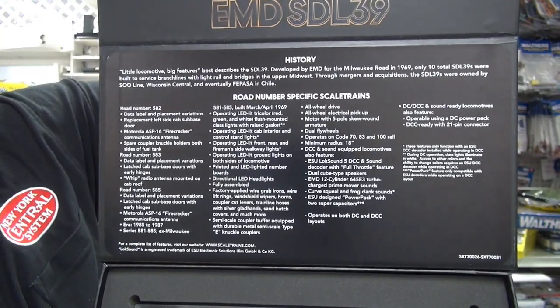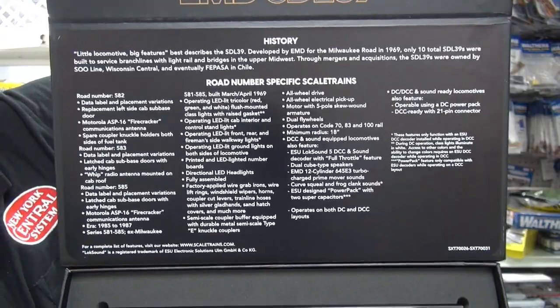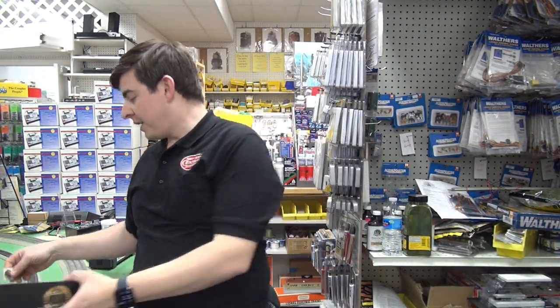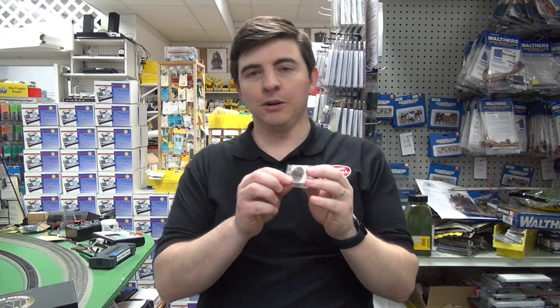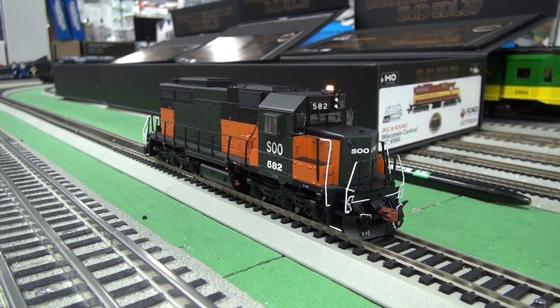And it says row number 582, and it has all the different things that are involved with this engine. Wow, that is a lot, all right? Now, of course, we also want to hear what this thing sounds like, but while you're running it, you can also run your museum quality pin. You could put that on your lapel so everyone can know that you mean business. You're not just a regular model railroader. You're a museum quality railroader. And yeah. All right. So anyway, we're going to check this out. We're going to see what it sounds like. All right. Let's turn her on, shall we?